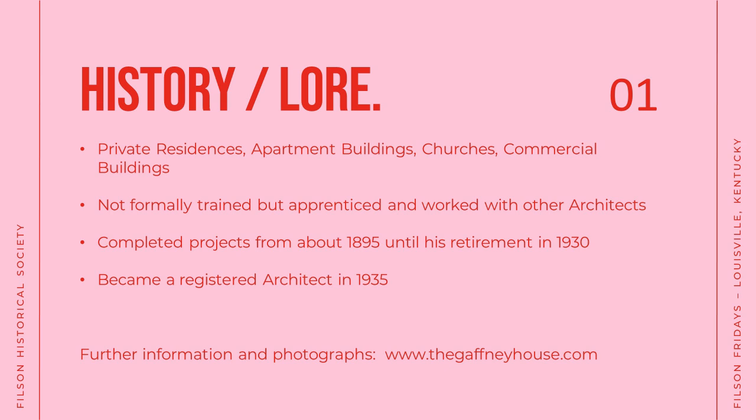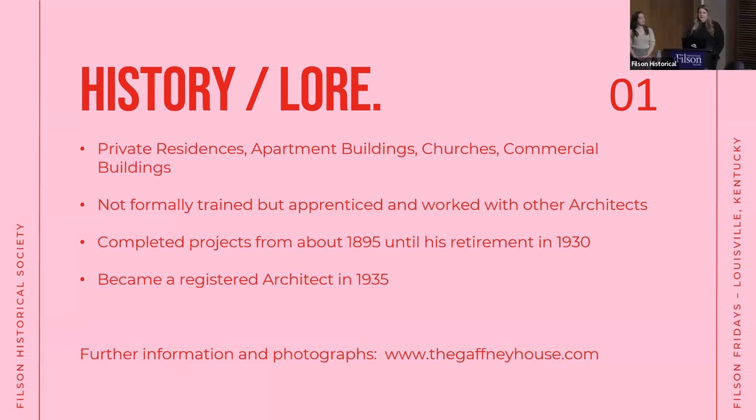The Gaffney House website has a ton of excellent information that goes beyond what Kathryn and I will be able to share today, including many, many photographs of the house, and also a thesis that Lisa Grace Carpenter did on James Gaffney and all of his projects. That's available to download as a PDF on the website as well. So it's a great resource. There's a timeline on there that's easy to read and lots of photos, and it's very cool.